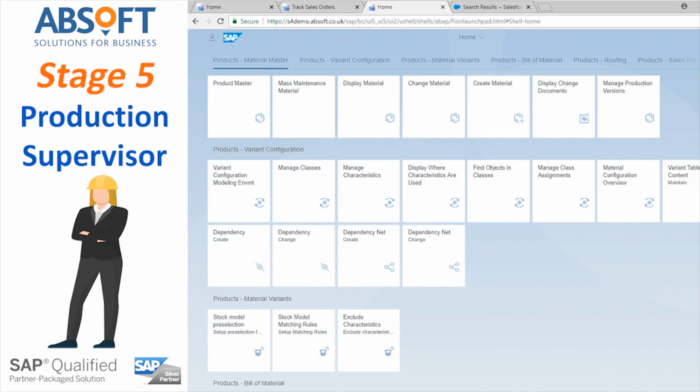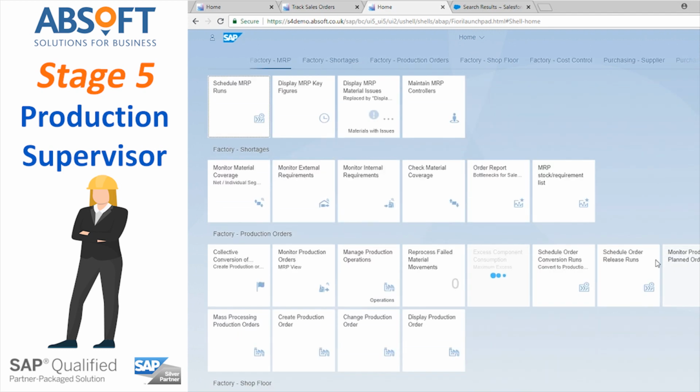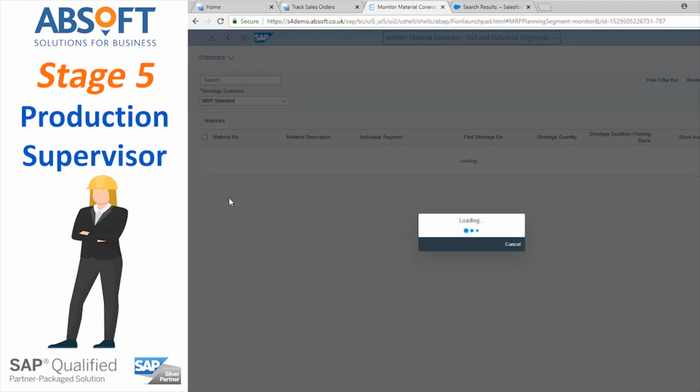Having established demand for my products in the form of sales orders, I now need to understand how I can meet that demand. I need to run MRP, or Material Requirements Planning, to make sure I have the materials to produce the finished products ordered by my customers. Historically a batch overnight process, in Absoft Adima, MRP can now be run live at any time of the day or night, using the in-memory processing power of SAP S/4HANA.